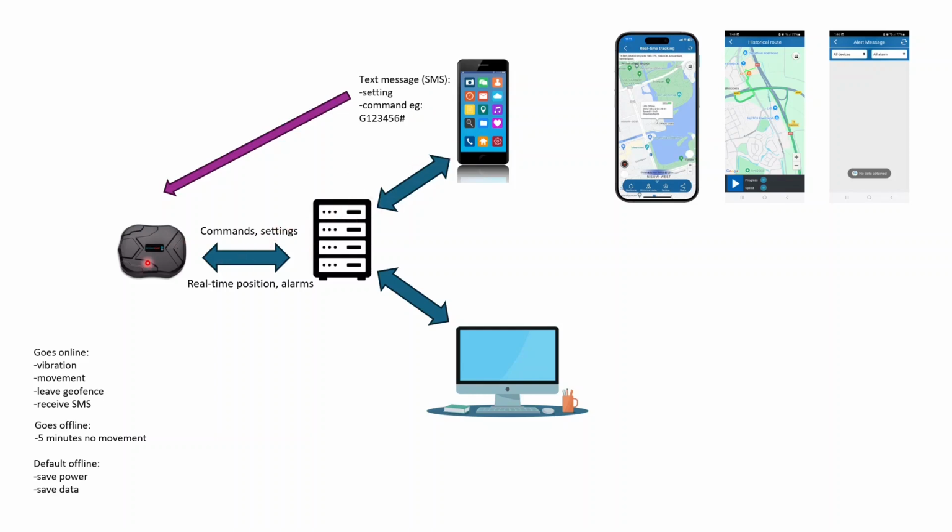The second thing that happens, if you have sent the command, is you get back a response of the command, also by text message. And the response to G123456 hashtag is basically the real-time location. So then you get a text message back to your phone with the real-time location. So that seems to work. The first thing I thought, wow, this seems to be very old school, using these text messages and the SMS channel. But if you come to think of it, it's actually quite a good idea.